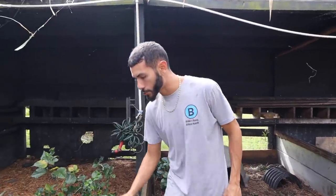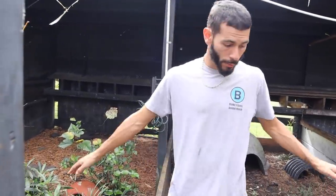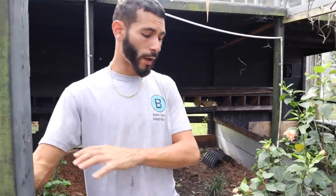Next door to them, we have spotted leg wood turtles and Asian box turtles. They're doing absolutely great. Everybody's egg laying season is completely done. We have no more eggs for these guys coming out. They're all in the incubator. Hopefully they'll all hatch and they'll do great.